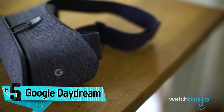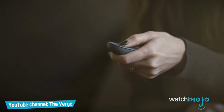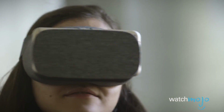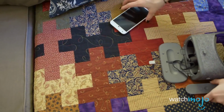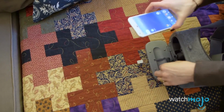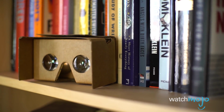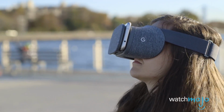And finally, number 5, Google Daydream. The newest player on the scene, Google Daydream is also a mobile-centric VR headset, like Samsung's Gear VR, where you snap in a compatible Daydream-ready smartphone into the fabric-lined headset, grab the small wireless control pad that you get with it, and then launch one of the many experiences that work with the Google Daydream platform, which, unlike Google Cardboard, is built into the Android Nougat 7.1 operating system.